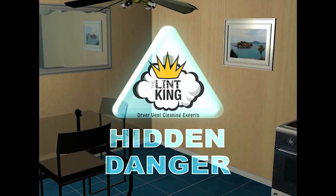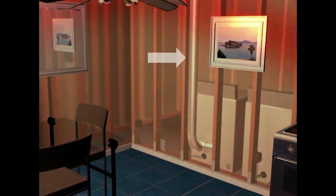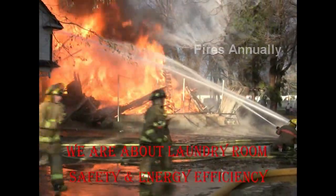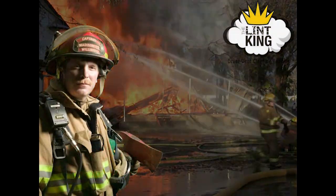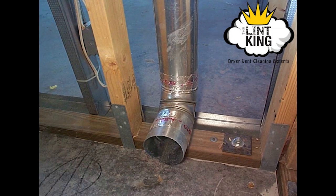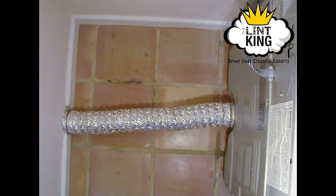At this very moment, a hidden danger snakes through your walls. Every year across the US, this danger causes over 15,000 fires in homes just like yours. What is this hidden threat to the safety of your home? Surprisingly, it's the ordinary operation of your dryer's exhaust system.